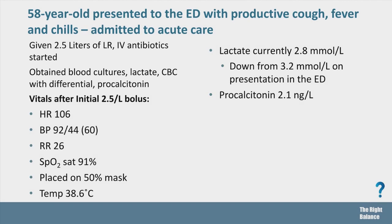And vital signs, after they got their fluid: heart rate's 106, the MAP is 60, so that's still not really where we want it. So this patient's on the acute care unit now. Their oxygen needs ended up increasing from the ED to acute care. Now they're on a 50% mask, breathing 26 a minute.